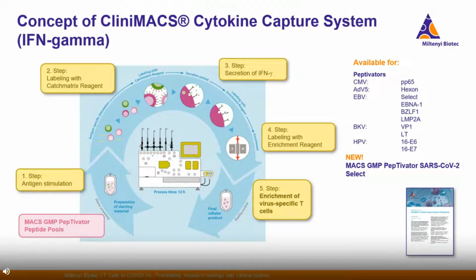This includes stimulation of the starting product from a convalescent donor with a virus-specific peptide to activate the desired VST, separation of these cells via interferon gamma secretion, and the magnetic separation strategy to enrich interferon gamma-producing cells. Recently, we have launched a GMP PepTivator targeting SARS-CoV-2-specific peptides. Furthermore, we will be glad to provide the reference list with clinical applications of the CliniMACS cytokine capture system.